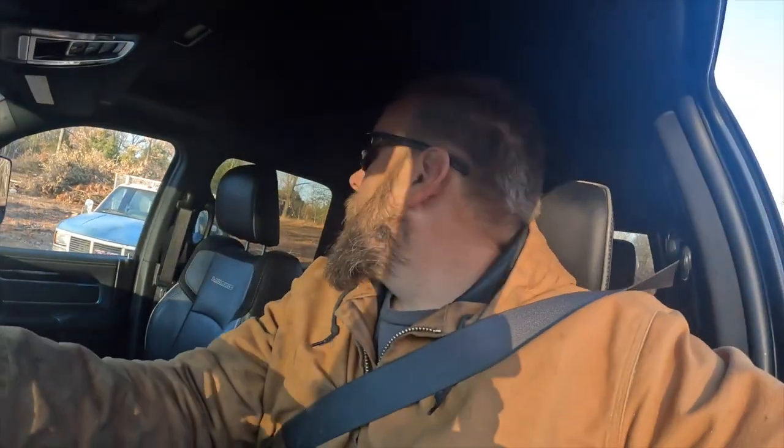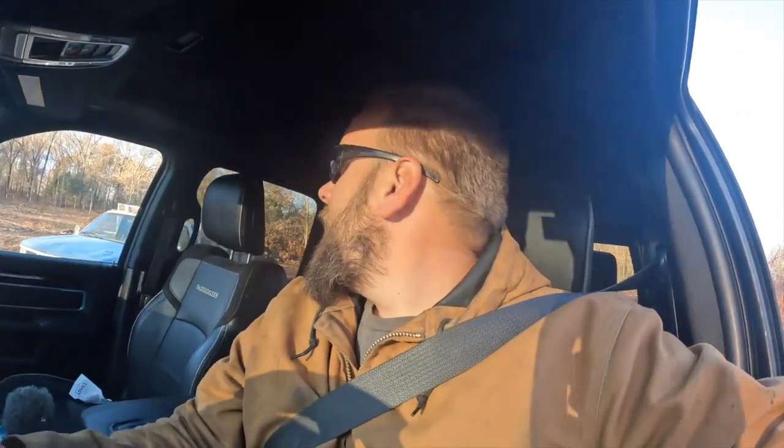Well, this is definitely the property, but it doesn't look anything like it did a few months ago. I thought he had said they hadn't had as much time to work out here as normal, but they have made a ton of progress. I can hear the saw running, but I'm not sure exactly where they're at. So let's go find them.